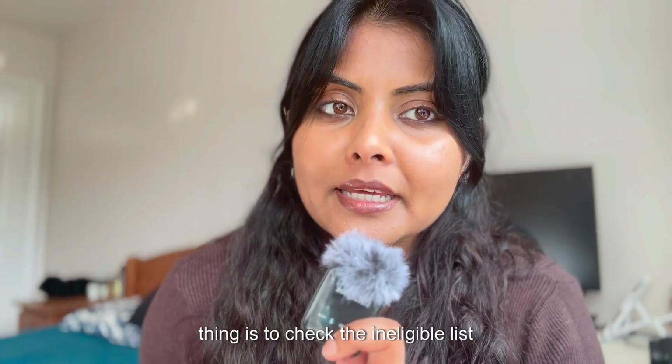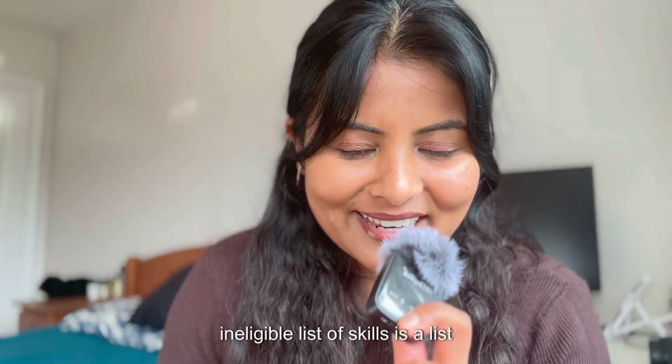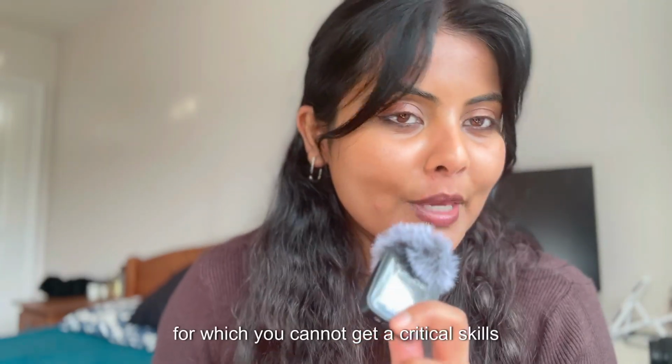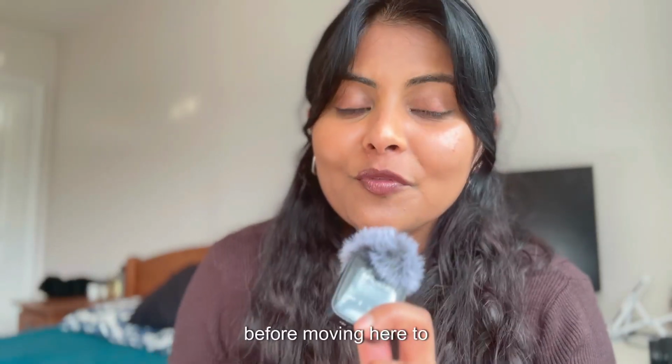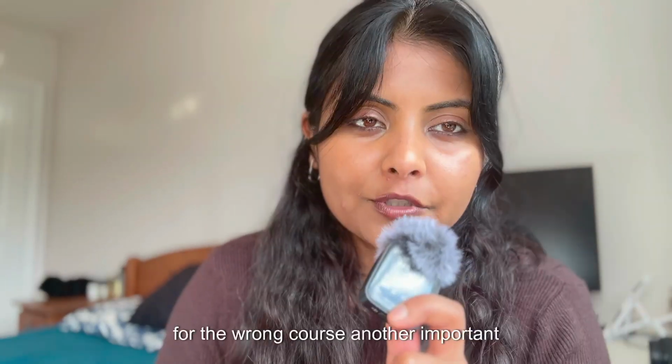Another important thing is to check the ineligible list. So the ineligible list of skills is a list for which you cannot get a critical skills visa. So it's also important before moving here to check the roles, the skills in that list, just to make sure that you're not applying for the wrong course.